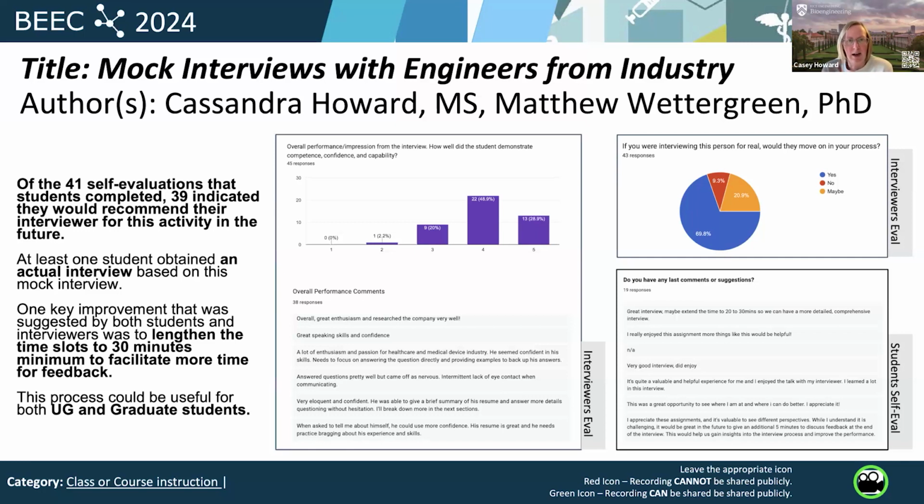And then I just want to share a couple of the results. So this middle column is the interviewers' reviews of their interviewees. And so you can see this was their overall performance. We asked them maybe 10 different questions, but this one showed really how did they do and how well did they demonstrate confidence and capability. And as a program, this is helpful for us to see that, generally speaking, our students are representing themselves well, right, in terms of this impression.